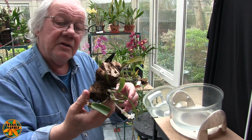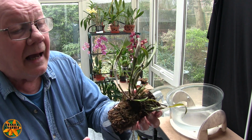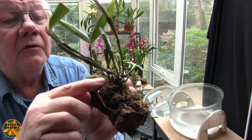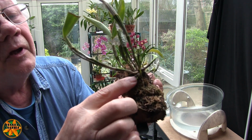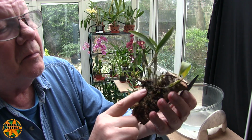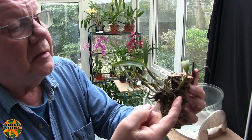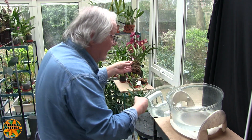Now this is Dendrobium harveyanum, one of my favourite dendrobiums, and it's coming back into growth. Got a new growth here with some roots starting, new growth here, and a growth here with a new one coming from the base. Plus there's another one up here. So this one's coming back into growth. So we'll give that a helping hand.